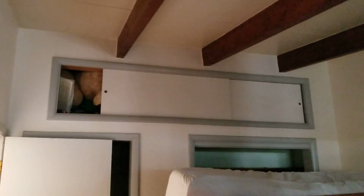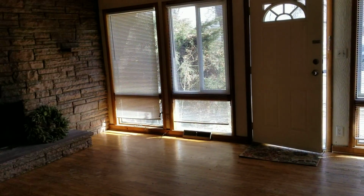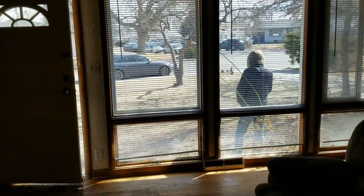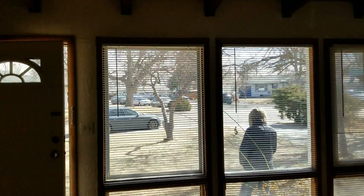And it's kind of cool with all the beams and vaulted ceilings. It is an interesting house. It has all these windows in front. There's Nikki standing out there.